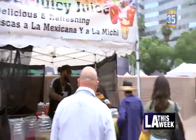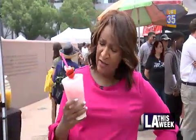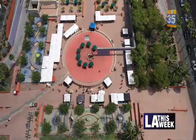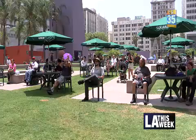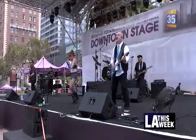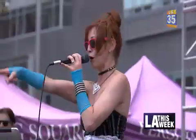It is lunchtime, so for anyone looking to grab something to eat or drink, they got that covered too at the Pershing Square Farmers Market. I'm having a tropical juicy juice. That's good. The summer concert series is presented by the Department of Recreation and Parks. And judging by the reactions, well, today's performance hit just the right notes.